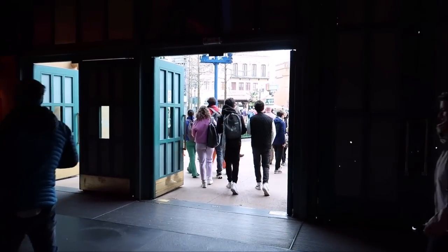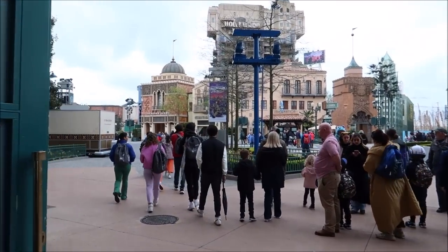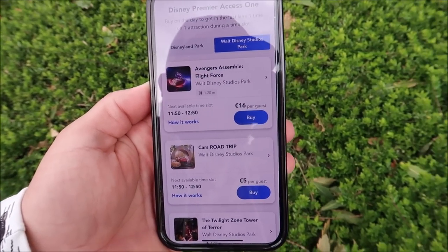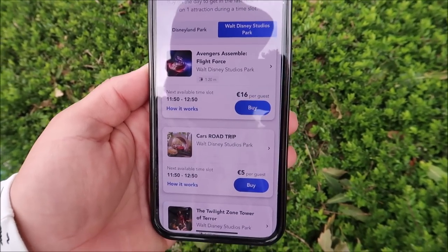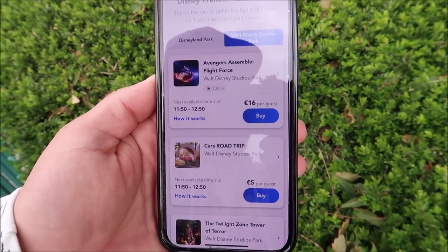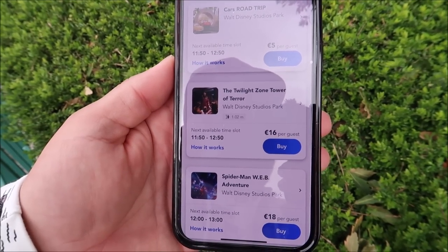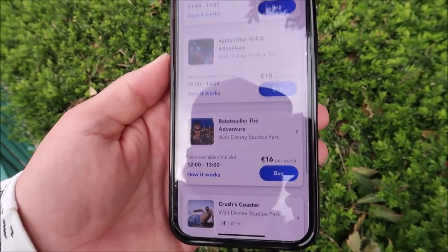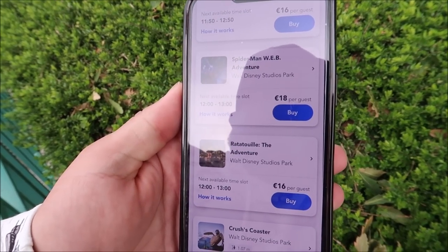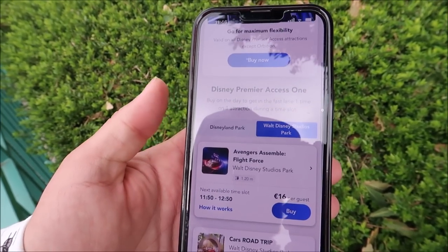And I don't know where we should start our day today. I'm kind of thinking, maybe we should go to Tower of Terror since it's right there. Instead of buying the all day Premier Access Pass, I think I'm gonna use single individual ones. They're 16 euros for Avengers Assemble Flight Force. Twilight Zone Tower of Terror is 16 euros. And then Crush's Coaster is 18. The same thing with Spider-Man Web Adventures. And I'm sure this makes much more sense. So that's what we're gonna do today.